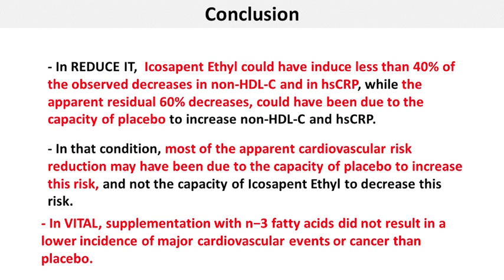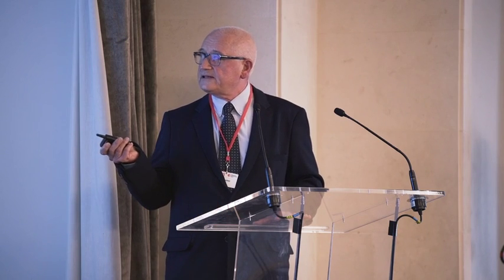And in VITAL, supplementation with omega-3 fatty acid did not result in a lower incidence of major cardiovascular events or cancer. So this data needs to be further analyzed with a full specialist of statistics.